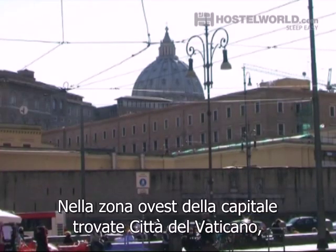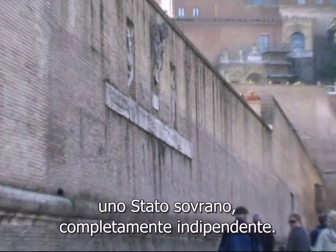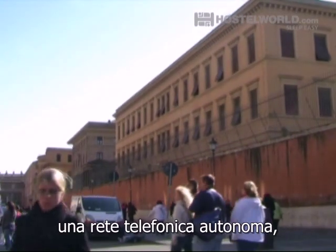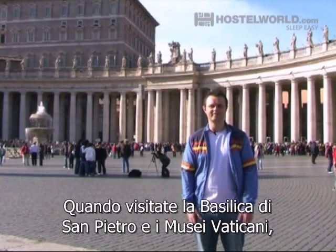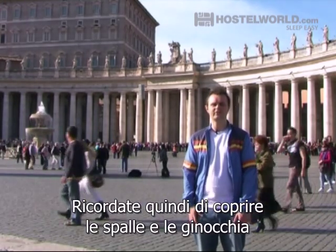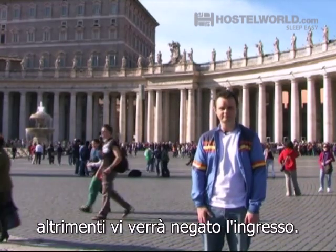Located within the Italian capital on the west side of the Tiber is the Vatican City, a completely independent sovereign city-state. This walled state has its own pharmacy, telephone system, post office and more. When visiting St. Peter's Basilica and the Vatican Museum, make sure to dress appropriately. This means keeping both your shoulders and your knees covered. If neither of these are covered, you will be refused entry.